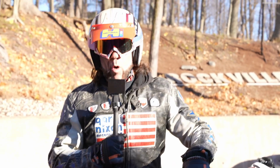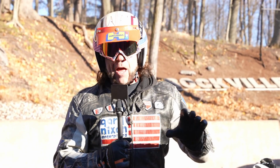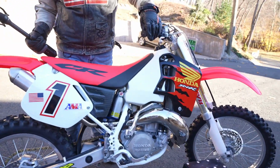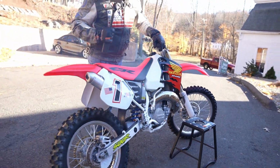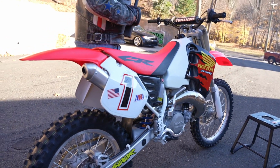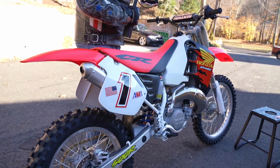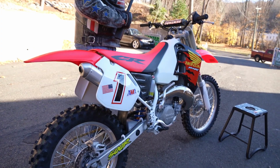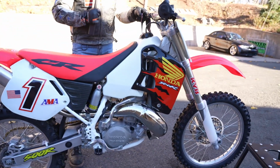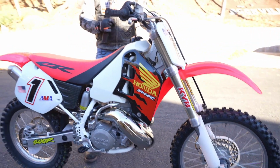Mirror, mirror on the wall, is this the finest 500 of them all? If you ask me, I say yes. This thing is absolutely pristine. And speaking from the voice of experience, nobody in the world has more 500s than we have here at Kaplan Cycles. We had 51 CR500s and KX500s here when AJ came out for his visit this summer.